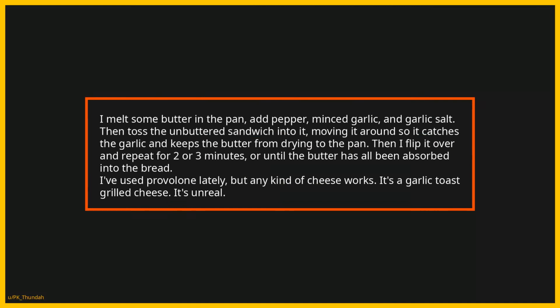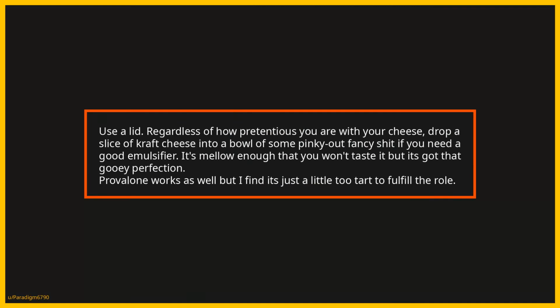Then I flip it over and repeat for 2 or 3 minutes, or until the butter has all been absorbed into the bread. I've used provolone lately, but any kind of cheese works. It's a garlic toast grilled cheese. It's unreal. Use a lid.